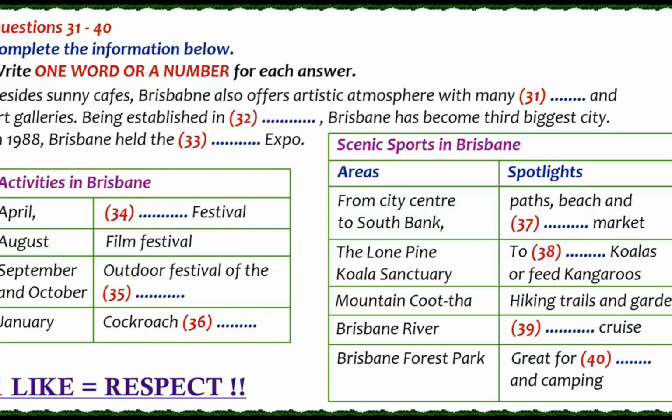Well, I think what you must be interested in is the unique native animals. Yes, you shouldn't visit Australia without seeing its trademark animals, the koala and kangaroo. The Lone Pine Koala Sanctuary has both. It is located just outside the city centre in beautiful parkland. You can hold one of the park's 130 koalas or feed the kangaroos. Another quiet refuge from the city is Mount Coot-tha, about 8 kilometres from Brisbane. On a clear day, it offers spectacular views of the city. It also has hiking trails and beautiful gardens.